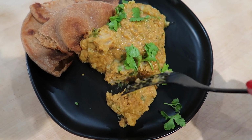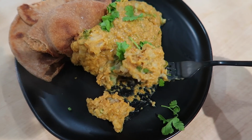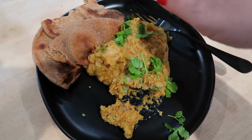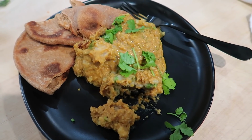The flavor of these is bomb if you love curry. The other thing too is, I really like potatoes in my curry, so this dish tastes really good with the naan bread. So I definitely would recommend it. I feel like I just need to get better at my technique.